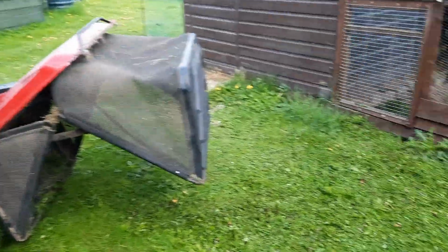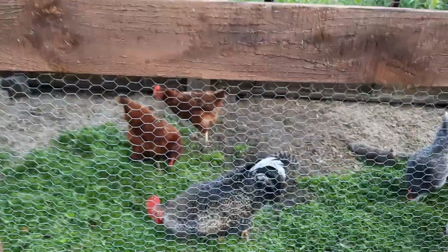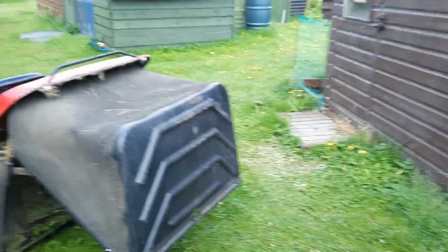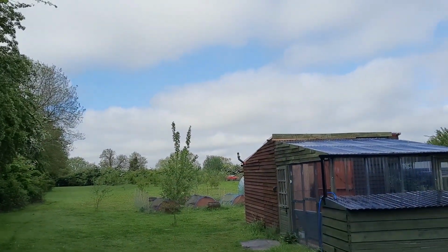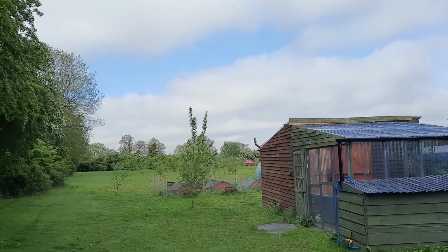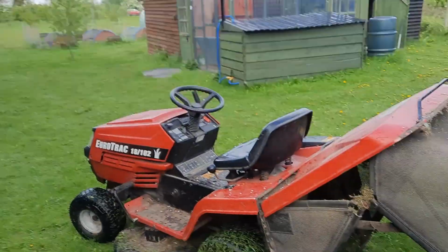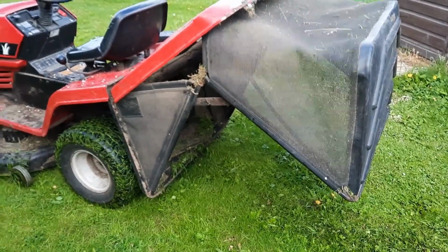Well, that's the first load of grass cut. As usual, it's the weekend, so we need greenery for the chickens. It is still a little bit damp out there. The sun just keeps disappearing, so I don't know how much of this I'll get done today, but we'll keep pressing on and see. It's clogging up the chute at the back of the tractor.